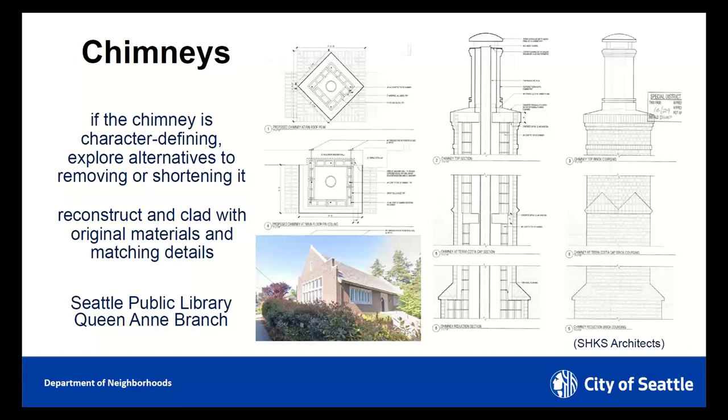So the design team proposed to disassemble the existing historic chimney and salvage all of the components and rebuild a new CMU flue that they've reclad in the original materials and matching details. And so the Landmarks Board reviewed this because it was not in-kind maintenance and repair, but reconstruction, and they thought it was a clever solution and approved this.